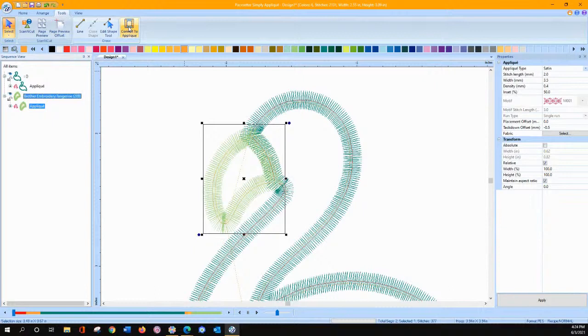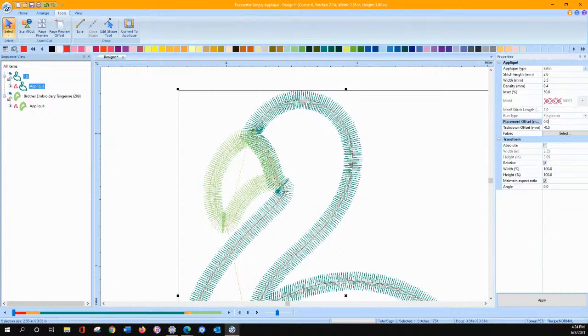Now, the setting that I changed to make it to where I didn't need to add any offset to my design was my placement offset. I made that 0.5, and if you look at this outer line right here, when I apply that, do you see how that line moved out towards the outer edge? That's exactly what I wanted to have happen. I'm going to do the same thing for the second piece.